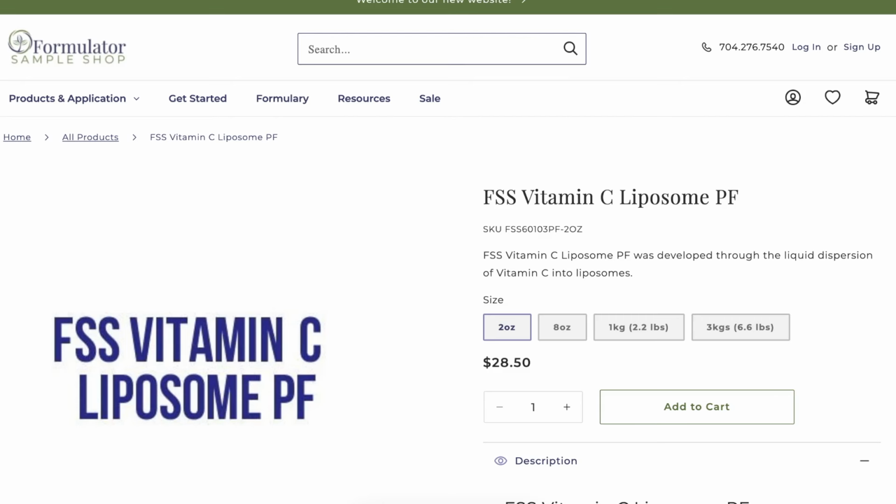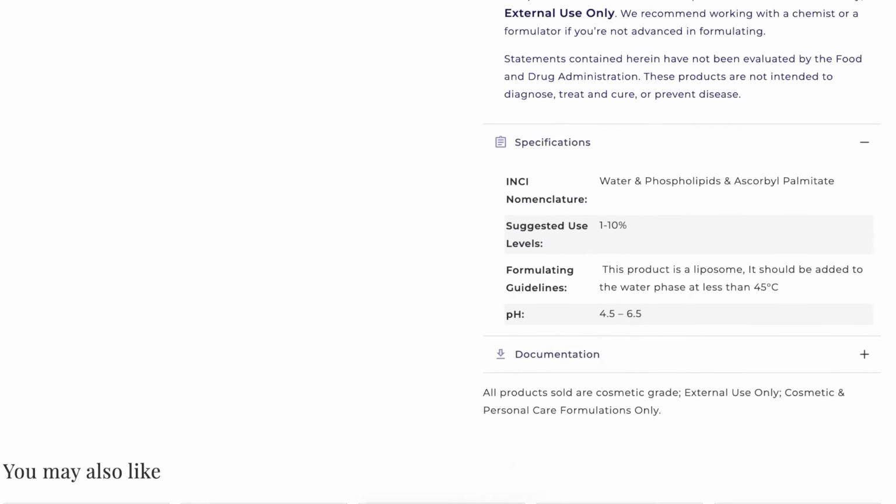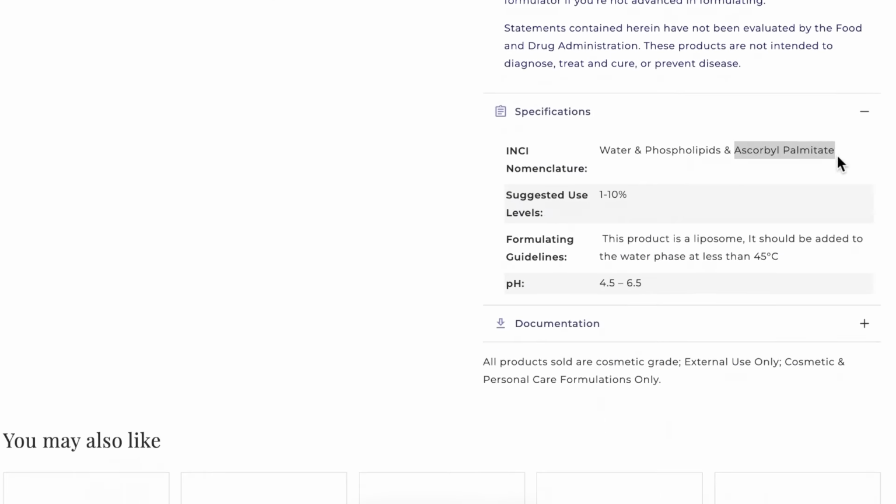I also found this ingredient on formulatorsampleshop.com in liquid form. That is water soluble, and it's under the name Formulator Sample Shop FSS Vitamin C Liposome. There we go. That's about it.